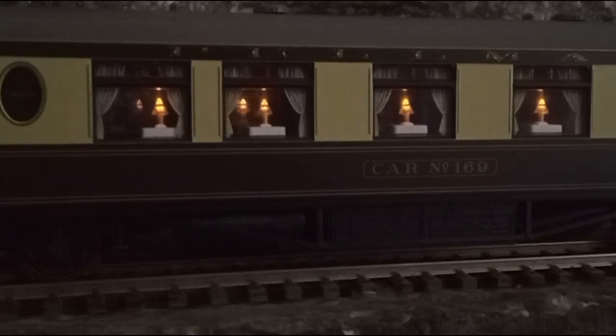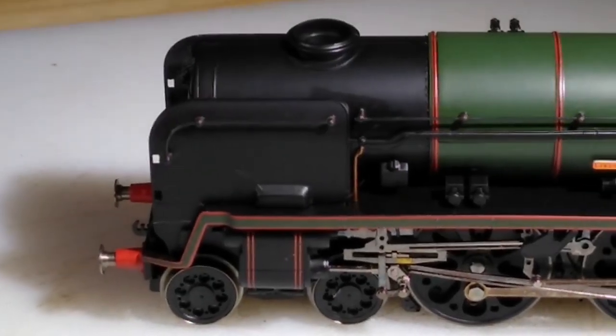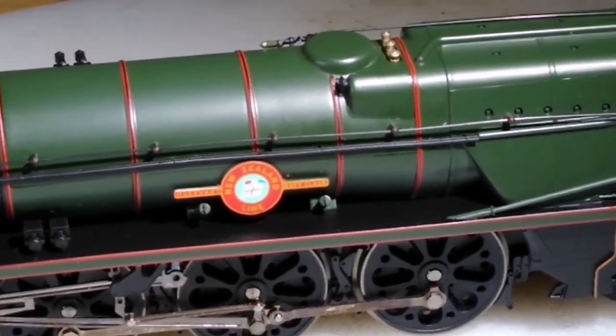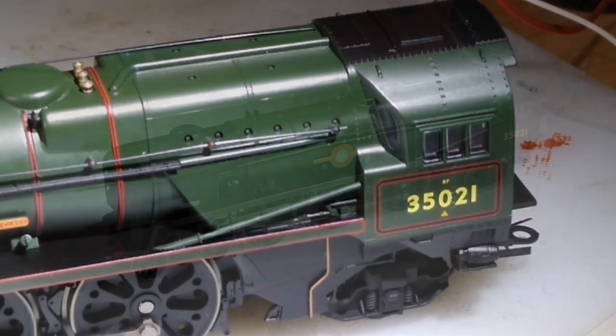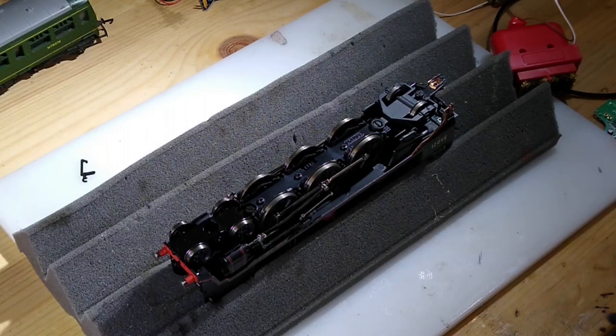Now to the actual locomotive itself. Very, very nice. Lovely condition. Look at the detail on that. I think that is really nice. I'm no rivet counter, so I don't know if anything's accurate. Being honest with you, I just love the look of that. Look at all the pipes. Fantastic. Okay, I'm now going to test the loco itself.